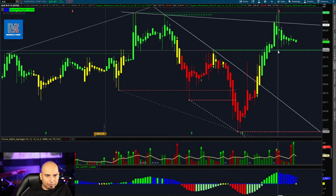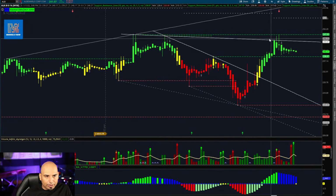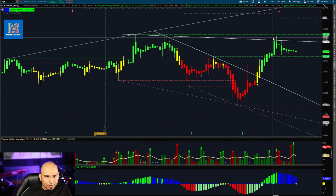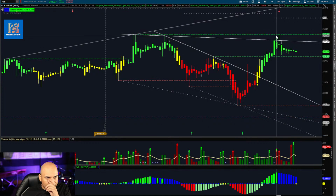We go to the 1 hour. We hit that trend. You can see in the 1 hour we broke that trend and we went to hit this resistance here. So ALB will be on a watch list.